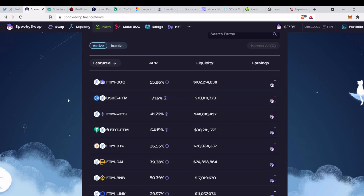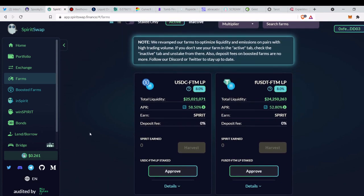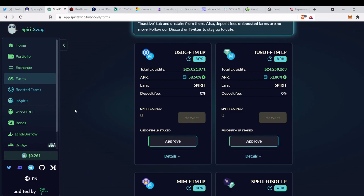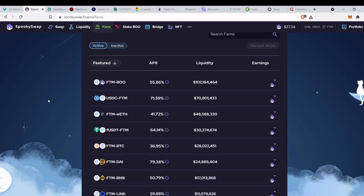53% APR is good. Or I can go to SpiritSwap to provide liquidity in FTM Spirit, or I would go to Boosted Farms and Spirit FTM LP. The APR is 35%, or I would buy some Boo tokens, Spirit tokens or other tokens to expose myself to high risk, high reward plays.